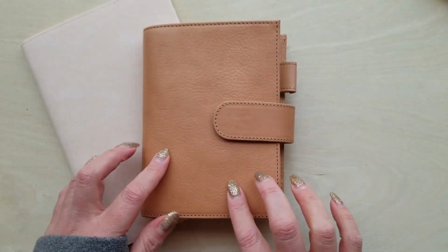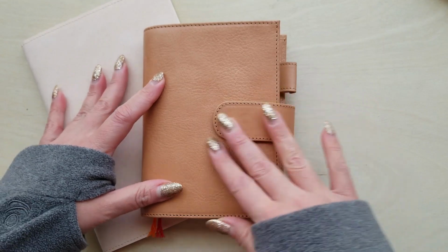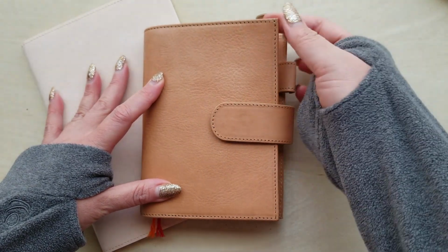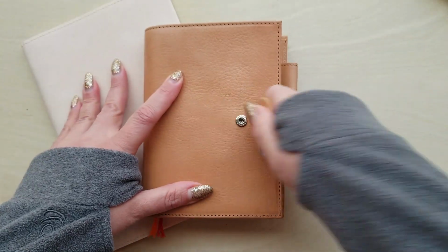Okay, so this is an A6 Moterm veg tan leather cover in the apricot color as well.